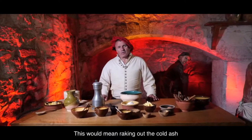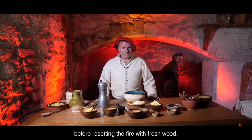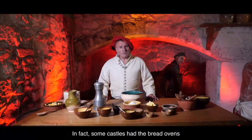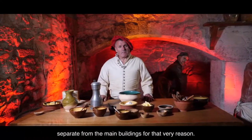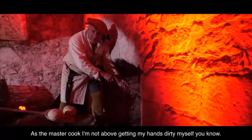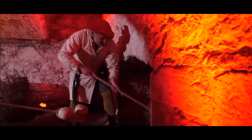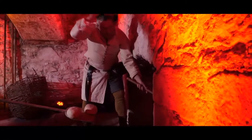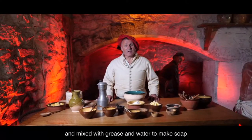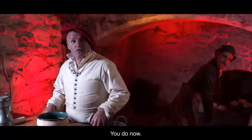This would mean raking out the cold ash from the day before's preparation before resetting the fire with fresh wood. It's very dangerous to leave a fire burning overnight unattended. In fact, some castles had the bread ovens separate from the main buildings for that very reason. As a Maister cook, I'm no a bin getting my horns mocked at myself, you ken? I wouldn't send a man to do a job I wouldn't do myself. And did you know that ash would then be taken and mixed with grease and water to make soap that we wash ourselves with? You do now.